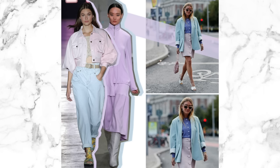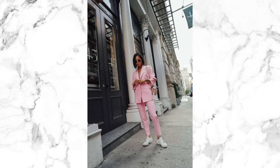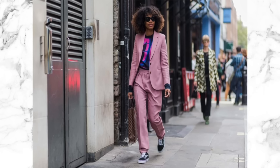This year, sorbet is the new neon as well. Last year, towards the end of last year, we did see a lot of bright pops of neon pink and neon yellow, and it is a little bit more toned down this year. And so what we are seeing is kind of the mint greens and the pastel-y, purpley lilac colors. And I think the great thing about these sorbet tones is that there is a color for everyone.